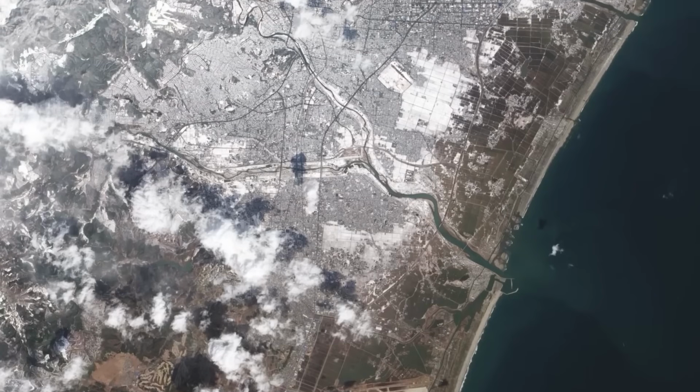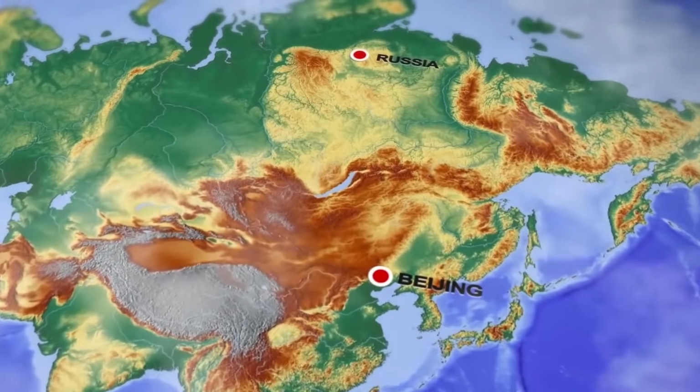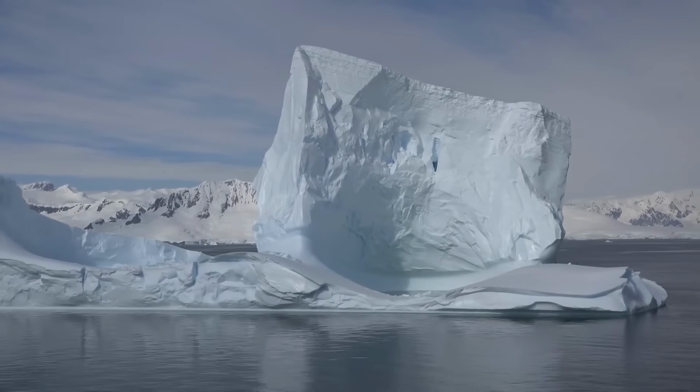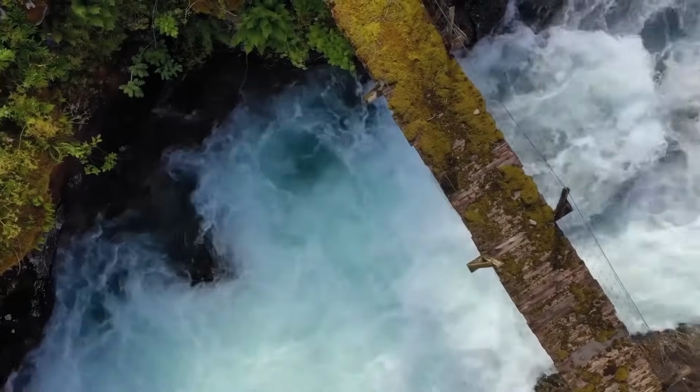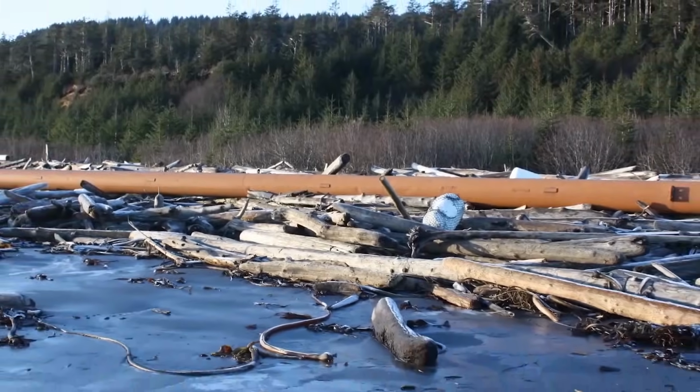But the effects of the 2011 earthquake go way beyond Japan. Its effects were felt in northern Russia and Beijing, China. Seismic waves caused icebergs to break apart in Antarctica. Waves crashed in Norwegian fjords. Tsunami wreckage even made it all the way to the coastline of North America.